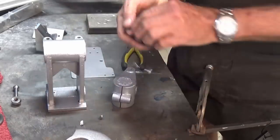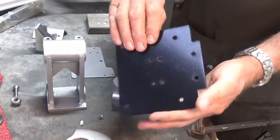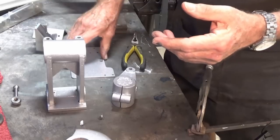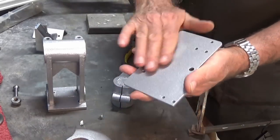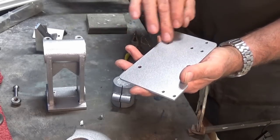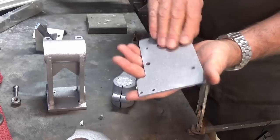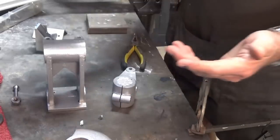But that's done. This is the motor plate. That's with the satin black. This is the carriage plate. And it's come out really nice. And the good thing about this stuff is it's really super tough and durable. It's chemical resistant, oil resistant. Can take a lot of wear and tear before it starts to show any damage.